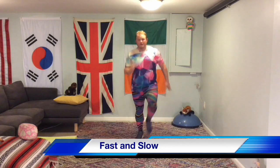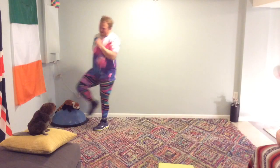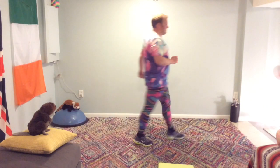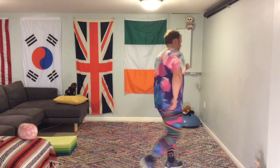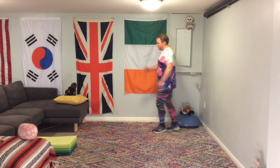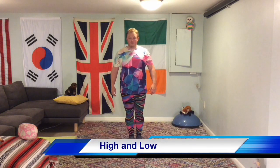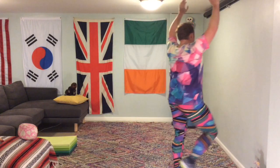Next, we can have a go at moving fast around the house. I'm doing a fast high knees here, or you can go slowly. You can make it easier or harder and just switch it up. You might want to do 20 laps of your house. You might want to go fast, then slow. You might want to also go high. Do a high travel.